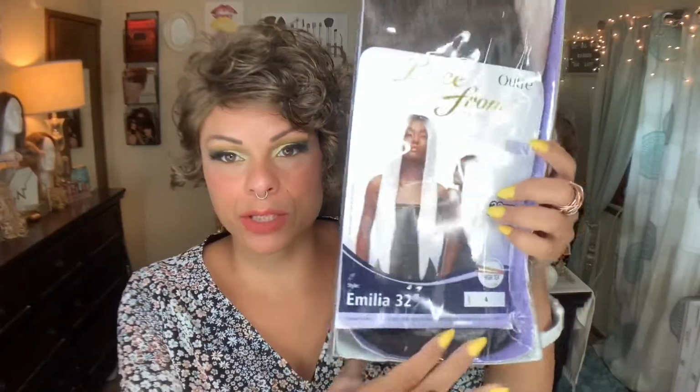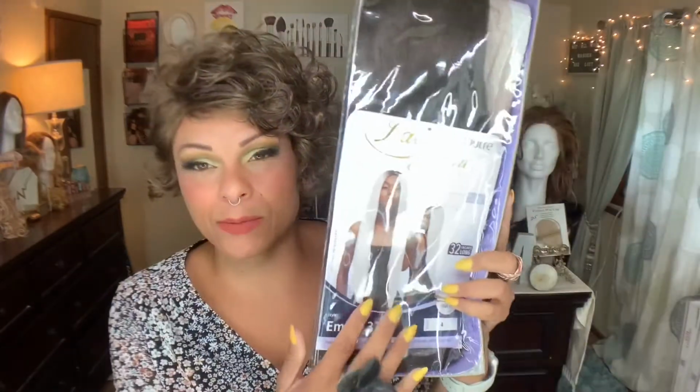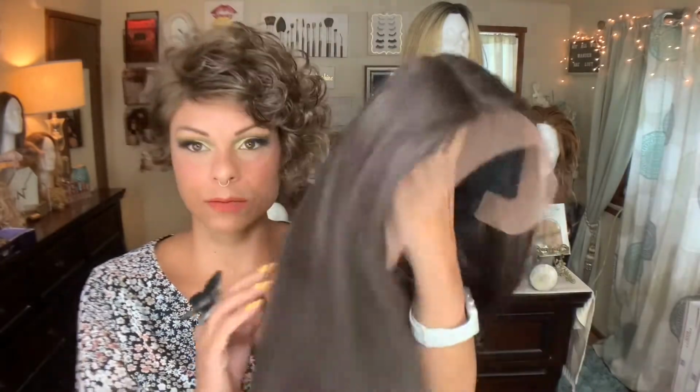She is 32 inches. I have her in the color 4. I got her for $22.05, and this is part of the line that I absolutely love that has Halle, Ebony, Soraya, all of those. So I'm excited to see what this is all about. So she's a lace front wig.